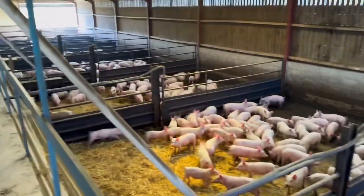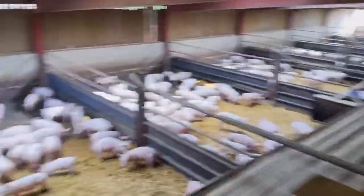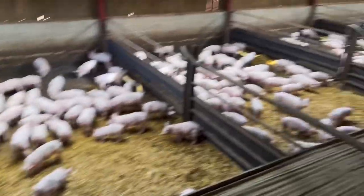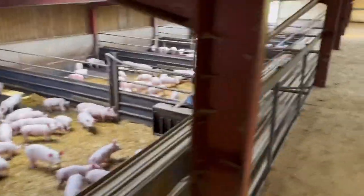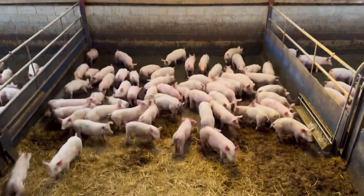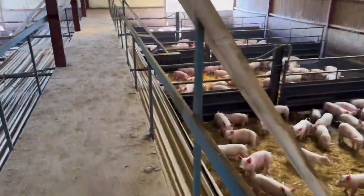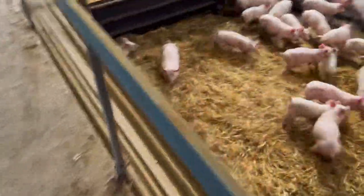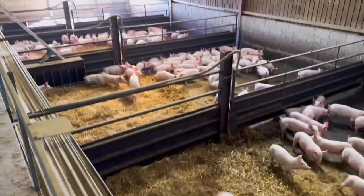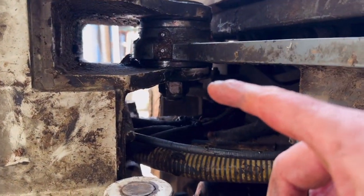So we've just mucked these out and bedded them up. I just thought I'd walk through and show you. Some fresh straw. All the muck's gone up the back. Up the back there, it's all clean in that passage. Then all fresh straw there. Happy pigs.